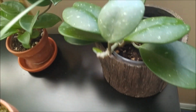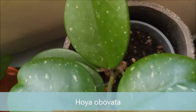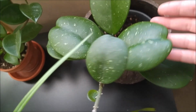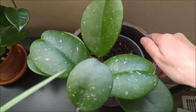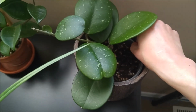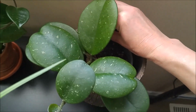And the last Hoya here is Hoya obovata, which I received as a cutting with just these two leaves. This one and this one here. No, the other one. So this one here and this one here. Two leaves were there. And now it has produced six new leaves. It started to grow fast in a small pot, but the roots filled the pot very fast, and I repotted it into a bigger pot. And I think it slowed the growth of the leaves. I think maybe it's working on the roots now.